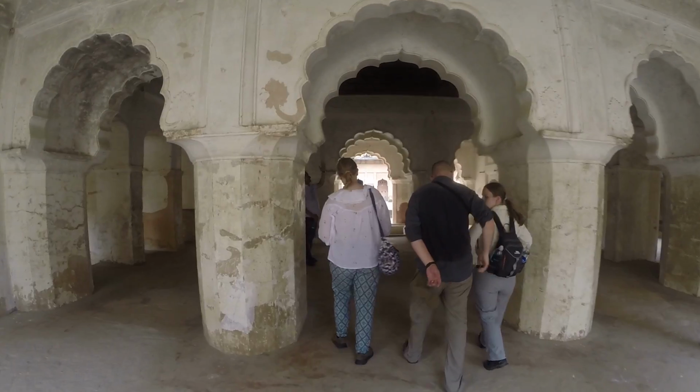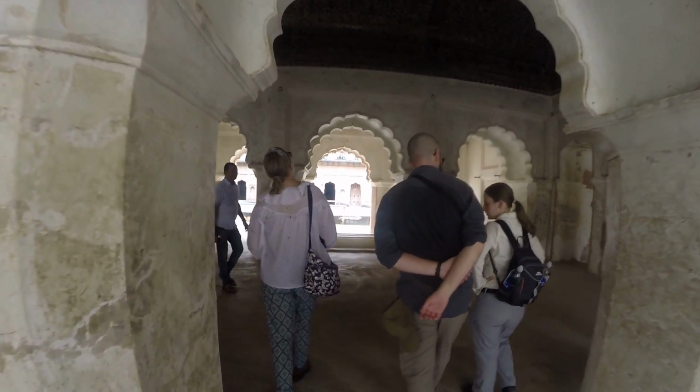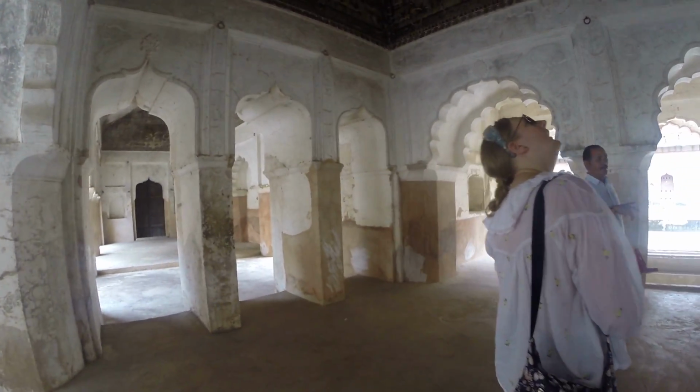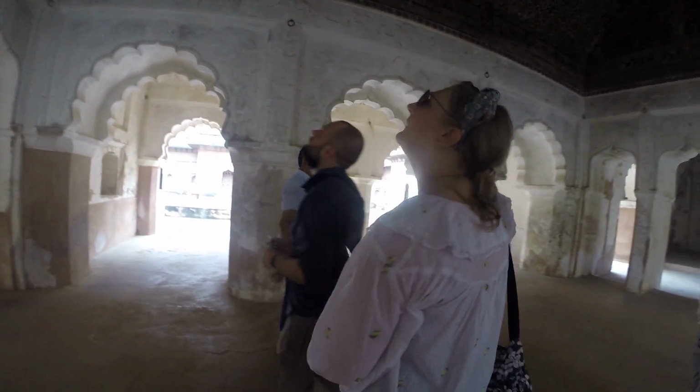Look at all these paintings up here. Look up here on the ceiling. All the colors are original, 500 years old.